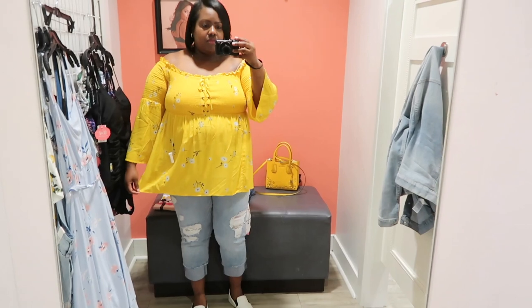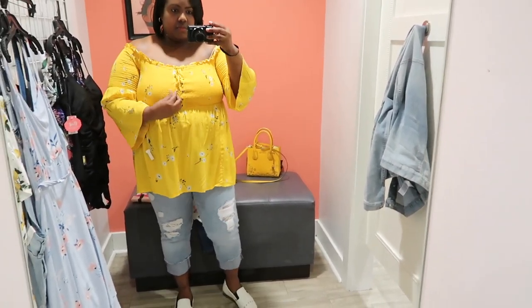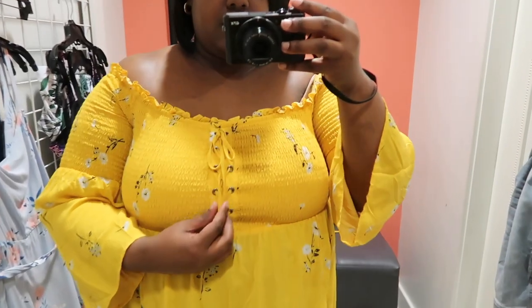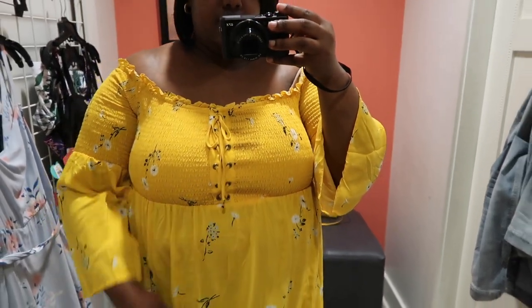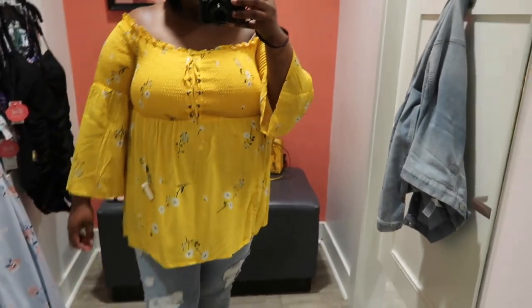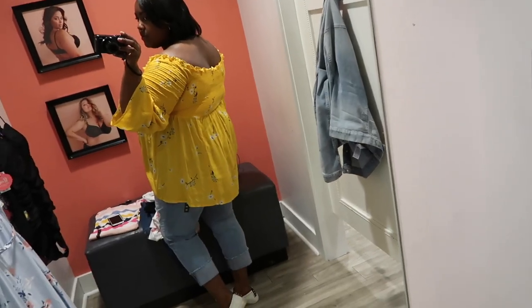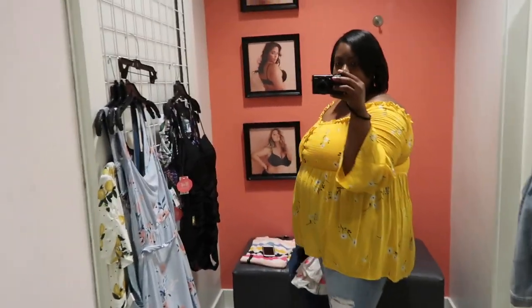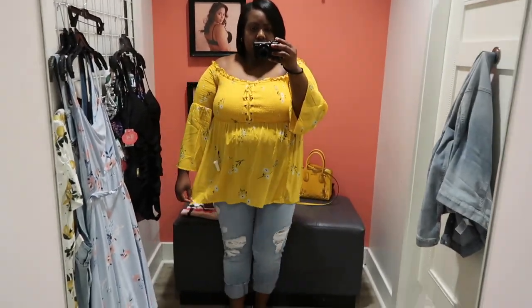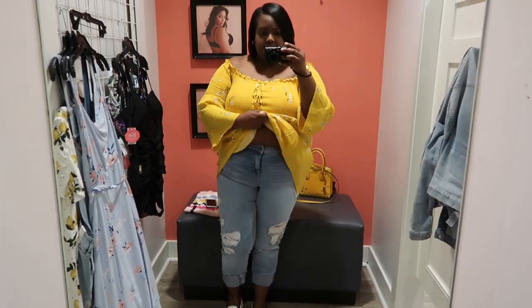The first outfit I have on is so cute and adorable, just my style. I like cutesy stuff. This yellow floral off the shoulder top I have on in a size 2, and the price is $54.90. It has a smock bodice at the top, so the bust area is very stretchy. It has bell sleeves, so it's very flowy, very bohemian, and it has a baby doll cut, so it's super flowy in the waist also, which I like.